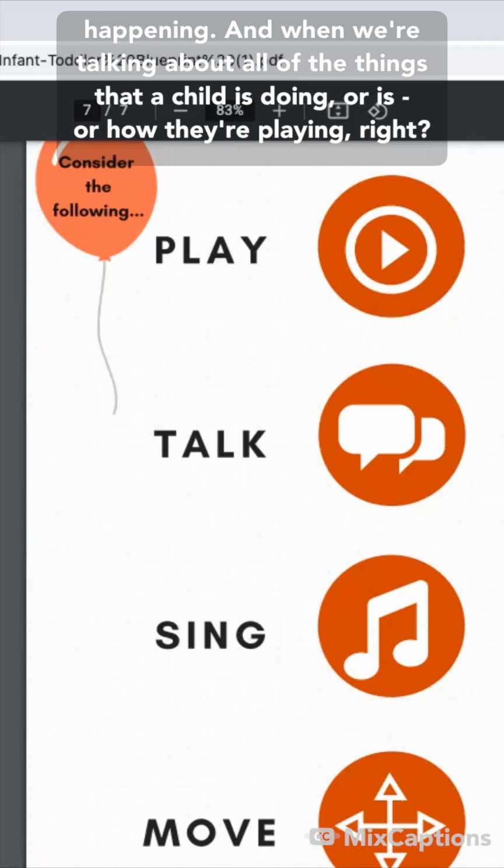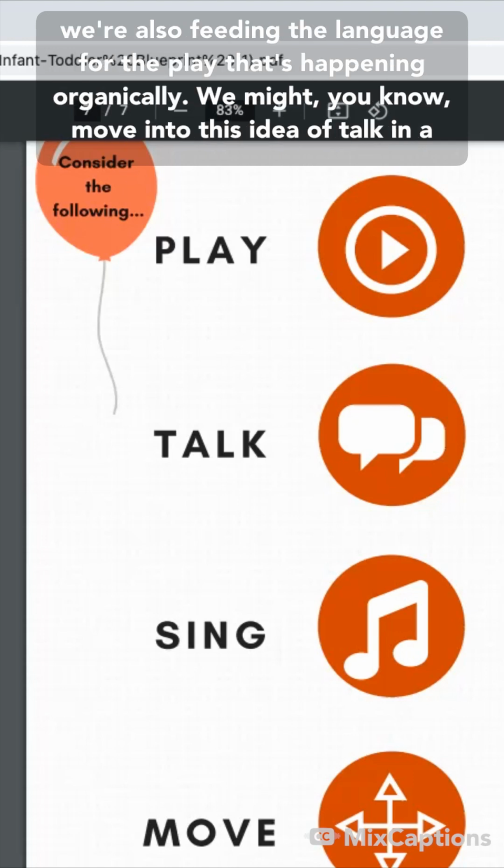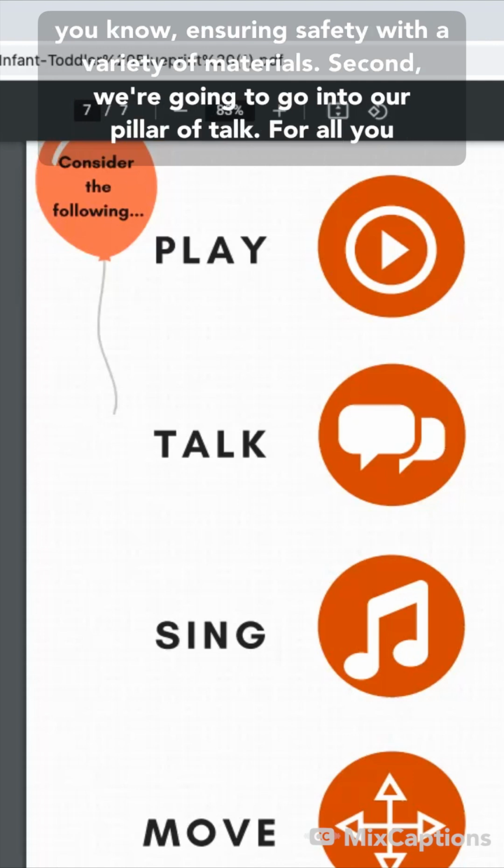And when we're talking about all of the things that a child is doing, or how they're playing, or how they're moving their body, then we're feeding into the kind of concept development that's happening organically. We're also feeding the language for the play that's happening organically. We might move into this idea of talk in a few minutes. We'll talk about that. But as far as the last piece about play that I want to go into, it's ensuring safety with a variety of materials.